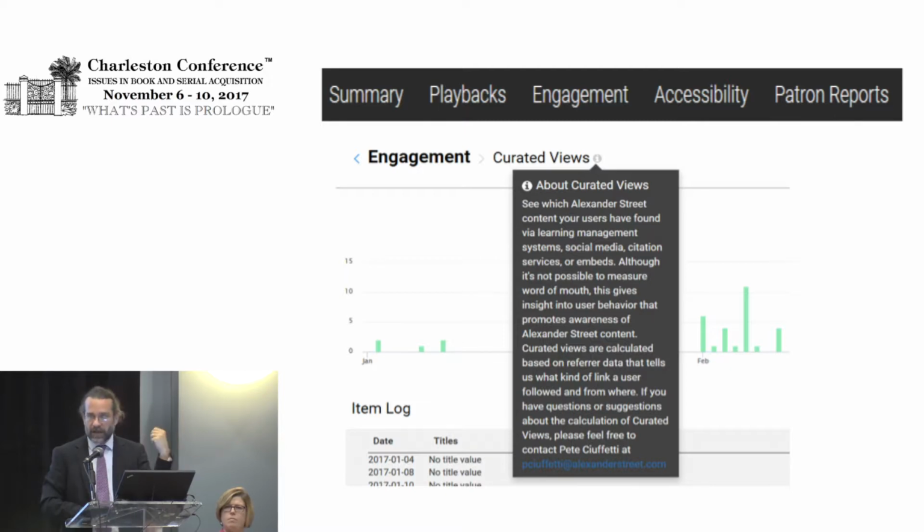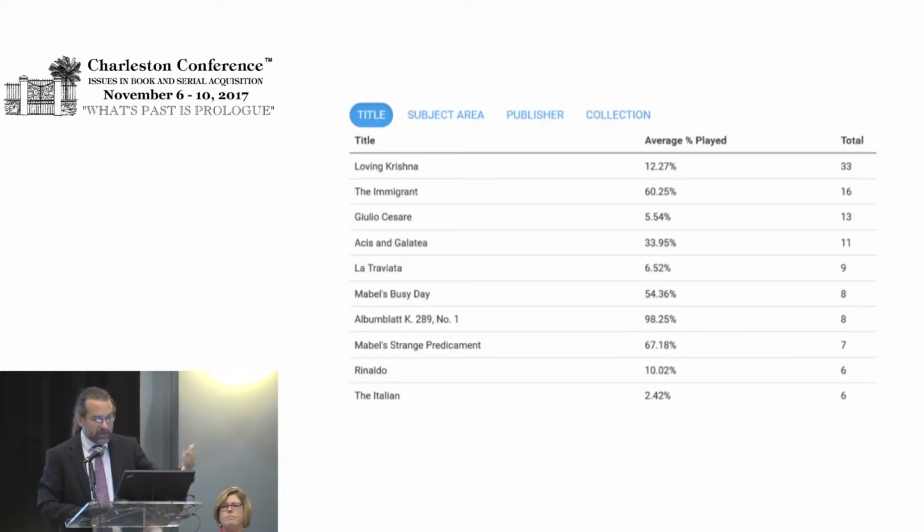I think we live in fear of yanking stuff in the middle of a course. I'm probably not alone in that case. But also being able to see use across each title, but my favorite thing with this, and Helen pointed it out too, is the average percent played of these particular things. So album.k 289, number 1, 98.25%, 8 times. So people are watching that entire thing pretty much every time, and then maybe the credits start to roll and they turn it off. As opposed to the Italian is getting 2.42% across 6 views.